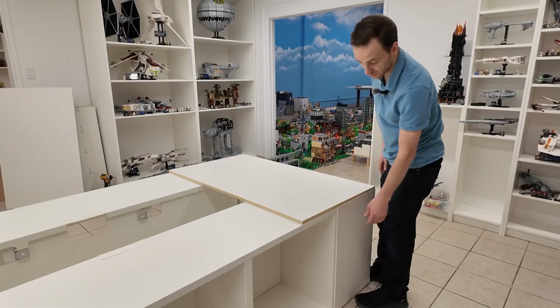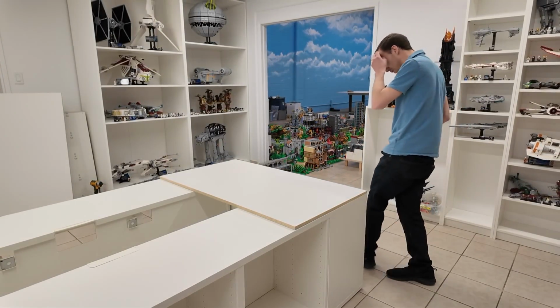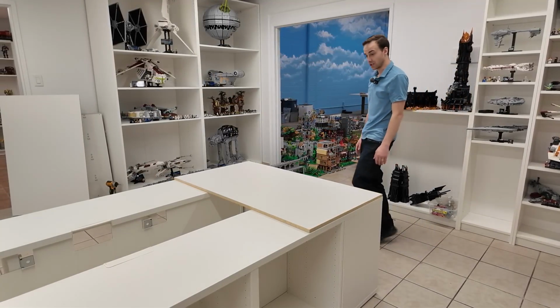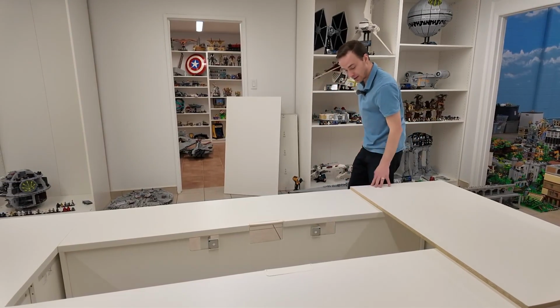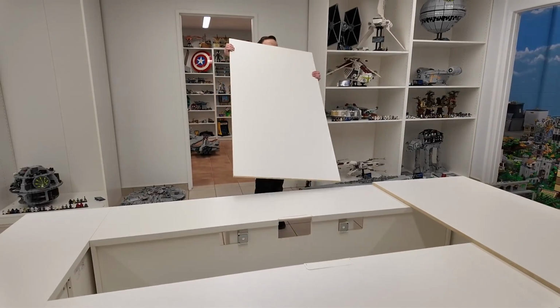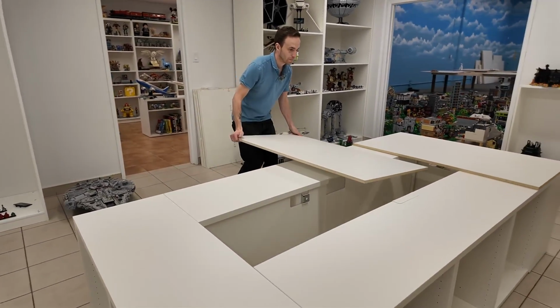So we should probably make sure these are all level. Or what I should do, because the ground isn't perfectly level, is maybe I could somehow screw them together. Ooh, actually no, because this is just a thin backboard on the back of these, so screwing them together might not work, but I guess it is what it is. In the end, it'll look good.